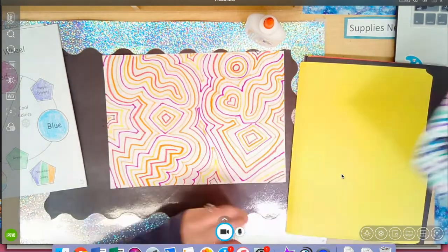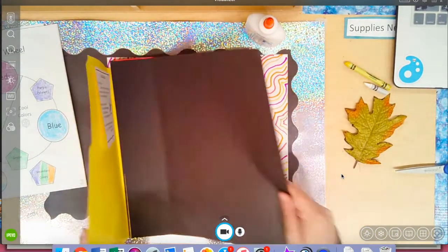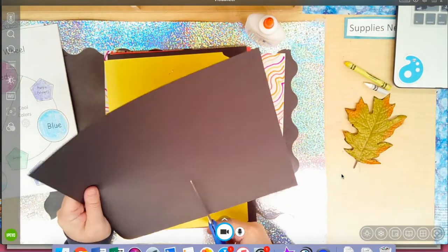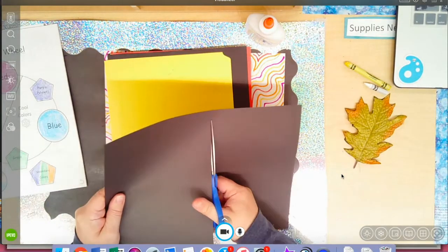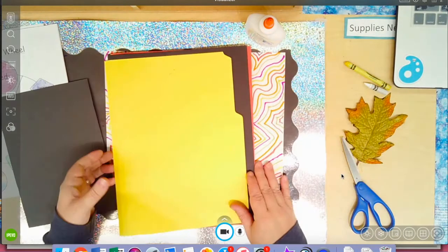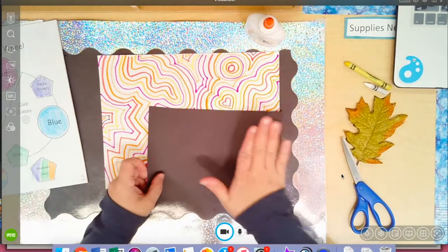All right, so for this, you're going to need your paper packet and just one sheet of black paper. You probably don't even need the whole thing. So if you want to save some paper, I can cut it in half. Save this for another rainy day. Put that aside. All right, so I want maybe just a couple of leaves.